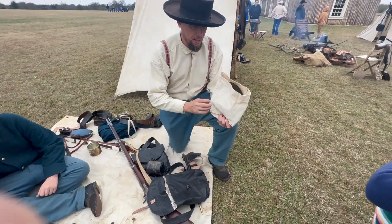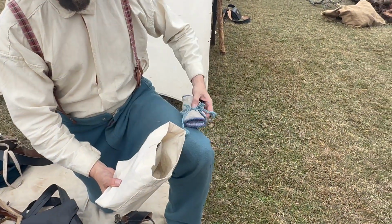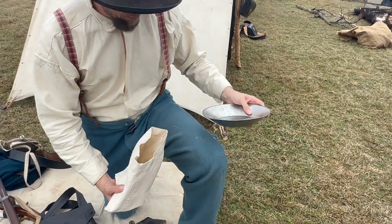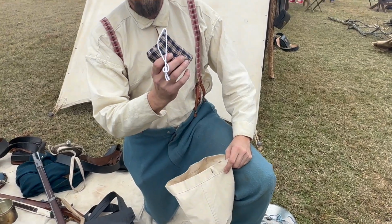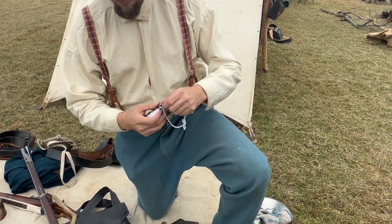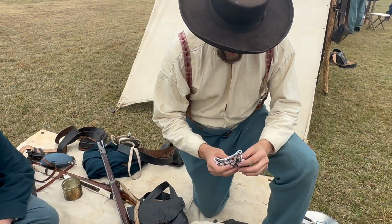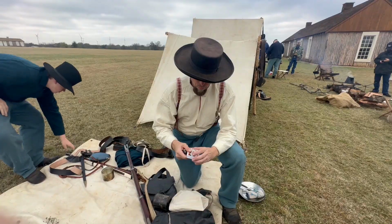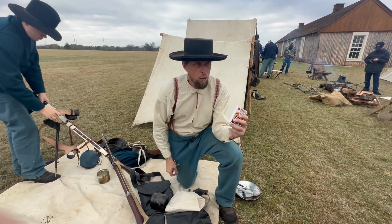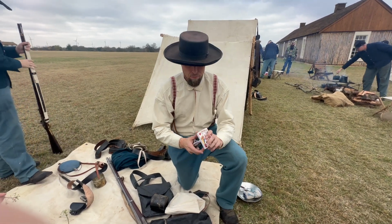Now inside of this thing is where you would keep the more important stuff. Once again, that housewife that you would bring from home that had all your sewing equipment on it, your bowl, your fork and your knife. These things they would call poke sacks. What do you do with the poke sacks? Really anything. For instance, inside this poke sack we have a deck of cards. Back then, they didn't put the numbers on the cards. All they had were just the symbols.